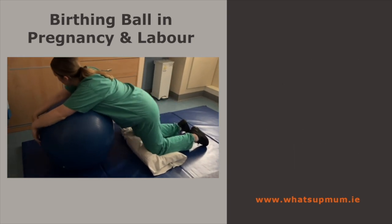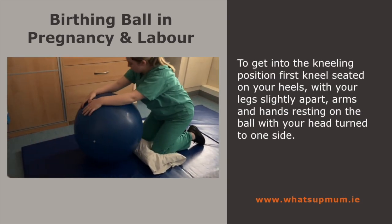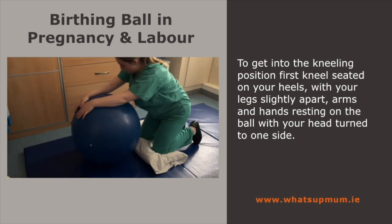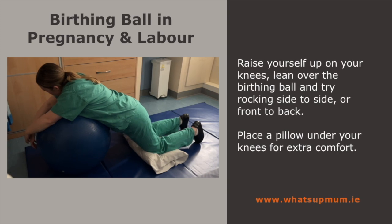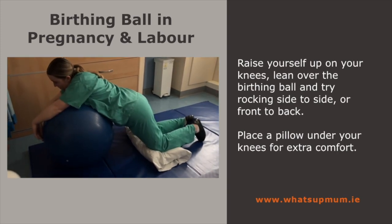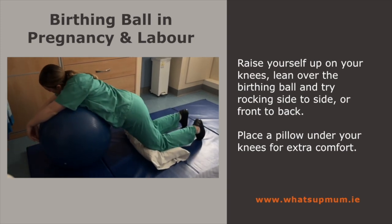To get into the kneeling position, first kneel, seated on your heels, with your legs slightly apart, arms and hands resting on the ball with your head turned to one side. Raise yourself up on your knees, lean over the birthing ball and try rocking side to side or front to back. You can place a pillow under your knees for extra comfort.